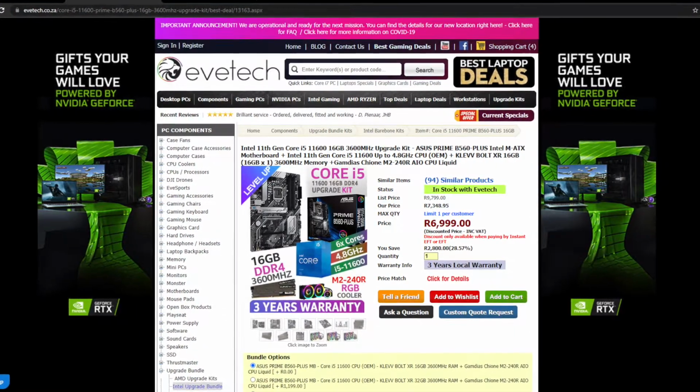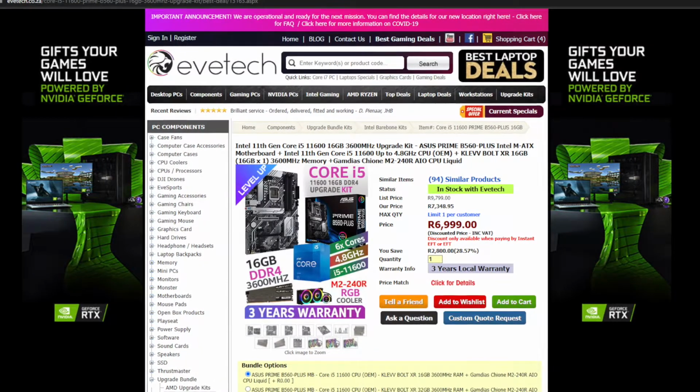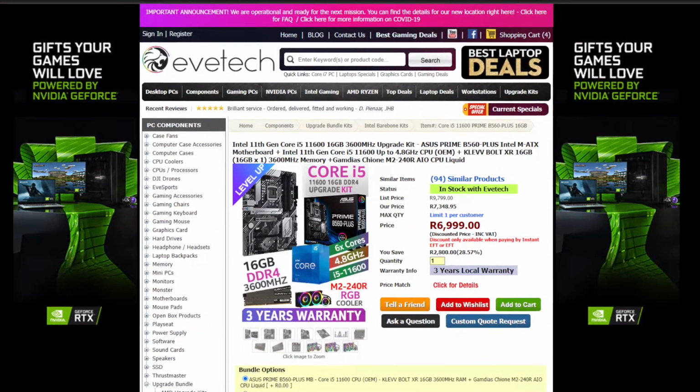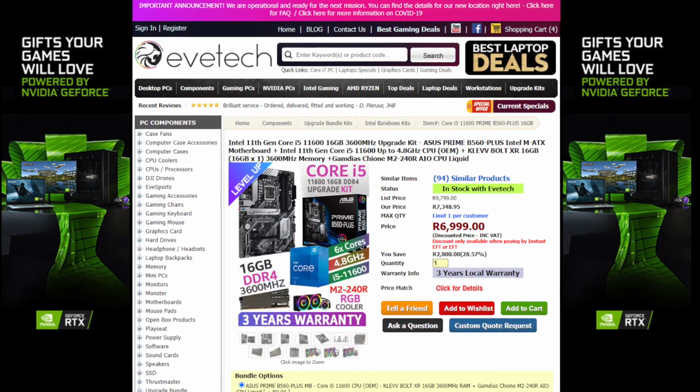build guide under 2 minutes. We have a wonderful Intel 11th Gen Core i5 11600 16GB 3600 MHz upgrade kit from Evetech. The entire kit costs 7,000 rand.